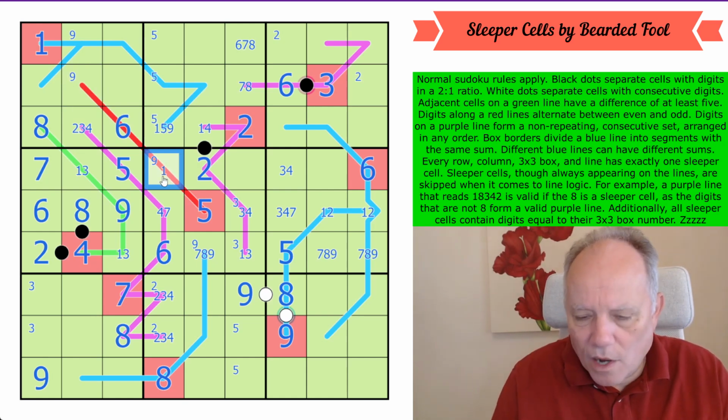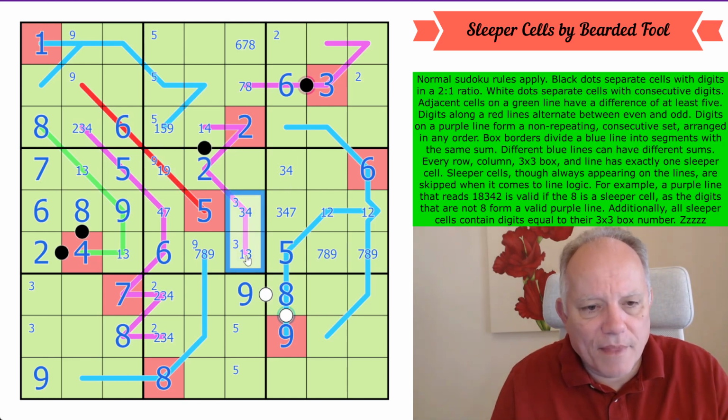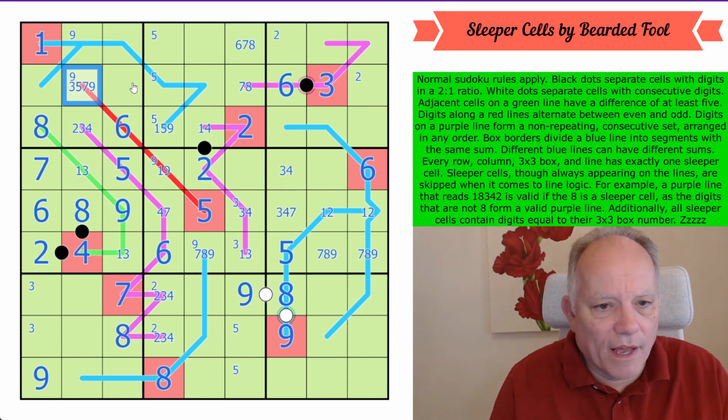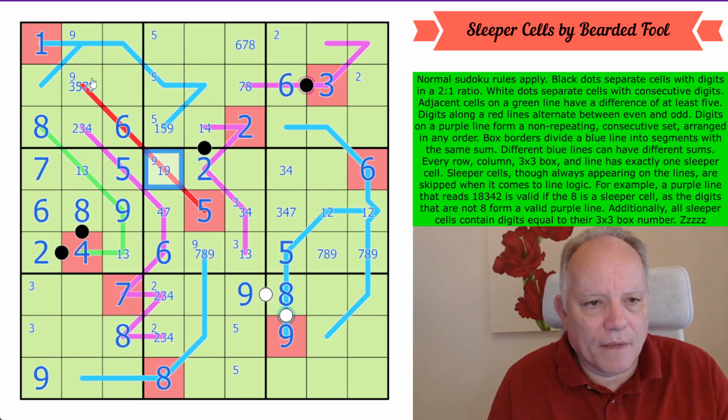So this is 1 or 9. I know it's not 3 from that pair. This one is not 1. Is that all I've got on that? 3, 5, 7 or 9. I bet it's 9. No, I don't. I mean, it could be.